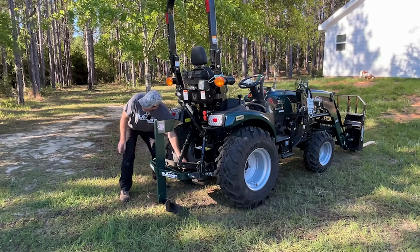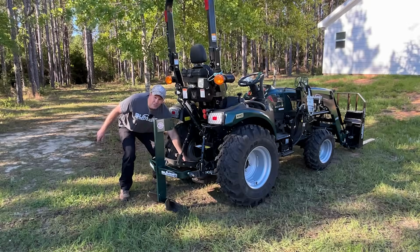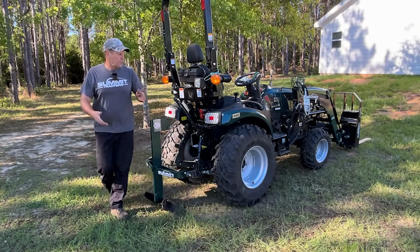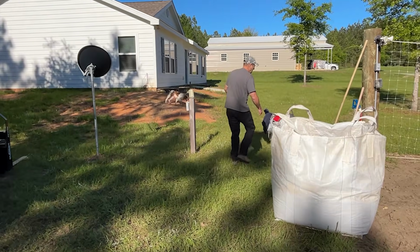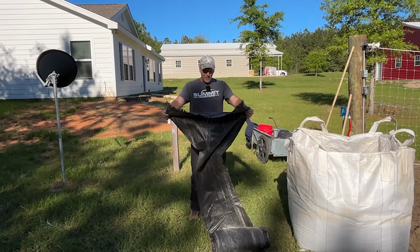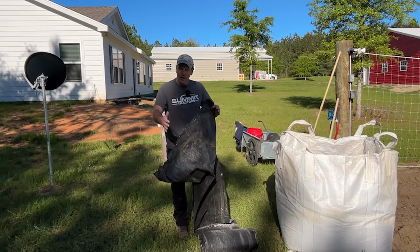So I'm going to take this off, put on the hiller. I think I have to adjust the hiller because we already have preset widths to our landscaping cloth. So this is how wide our landscaping cloth is, so we can't have a hill any wider than this.